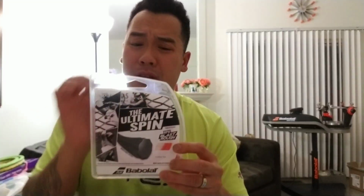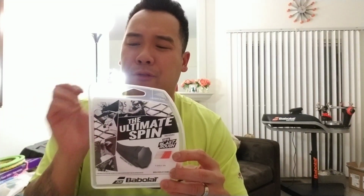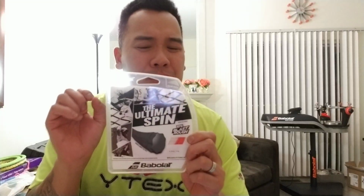Of course, RPM Blast did have something a little new this season. It was the Ultimate Spin, which is the RPM Blast Rough. I think they're marketing towards the NXT Power Rough and all these other strings that are textured. This one actually feels like a completely different poly. RPM Blast Rough, I feel like, is a little softer, a little livelier. So be careful not to assume it's the same exact string with just texture. I feel like it's a whole different thing. And if you're used to a 16 gauge on the RPM Blast, RPM Blast Rough feels a little thicker, so you can actually pull off a 17 gauge in my opinion. So must have. New and up and coming.